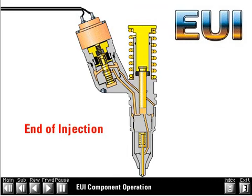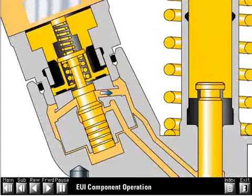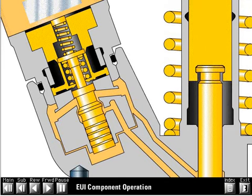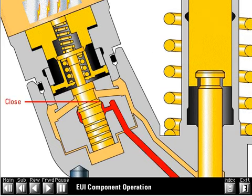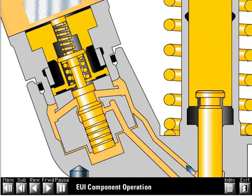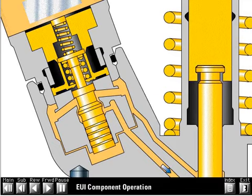The extremely fast pressure drop from peak injection to end of injection reduces particulate emissions and is an important benefit of EUI. Let's review the operation of the cartridge valve, which is the heart of the EUI injector. In order to perform correctly, this valve must be able to open and close almost instantly, seal injection pressures of 30,000 psi, and prevent leakage of high-pressure fuel during injection.